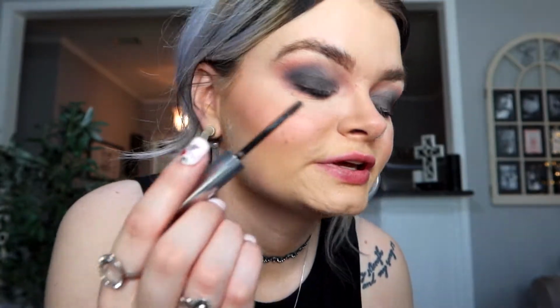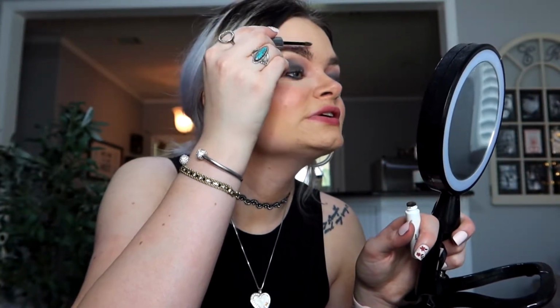So if you see, they're just kind of brushed upward. You can see individual hairs a little bit more than you would be able to. And honestly, my brows naturally want to do this anyway, and so it just made it so much easier to go with it. All right, let's do some highlight and then some lips.